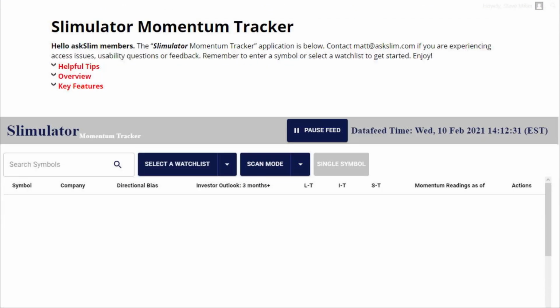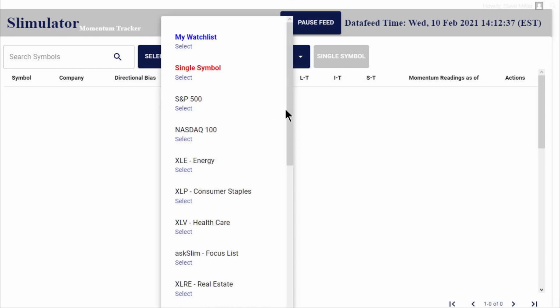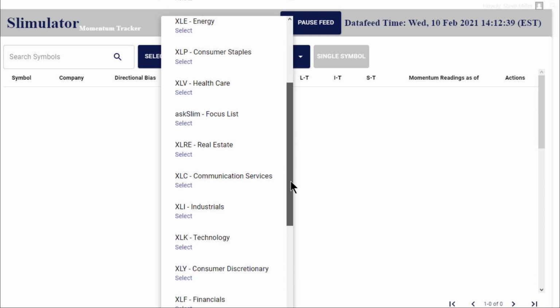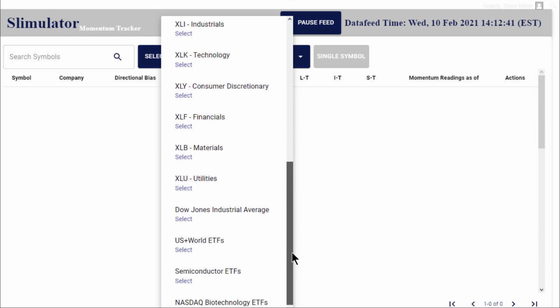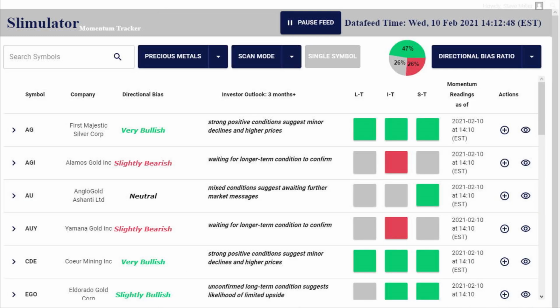This is a fantastic tool, the Slimulator momentum tracker. I'm going to go into select a watch list, and I'm going to choose in there. We have canned watch lists, and what I'm looking for are the precious metals. You can see that right there, and I'm going to select that and bring the precious metals in. So this is unbelievable because what we have in here is short-term, intermediate-term, and long-term momentum conditions programmed in based on our algorithms.